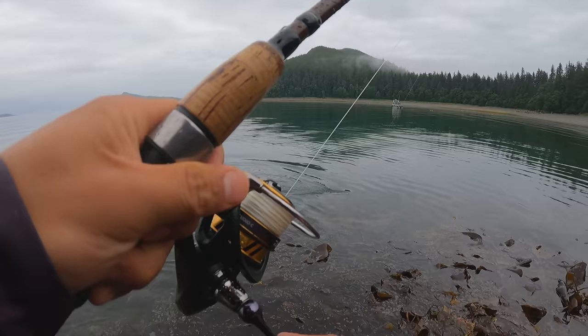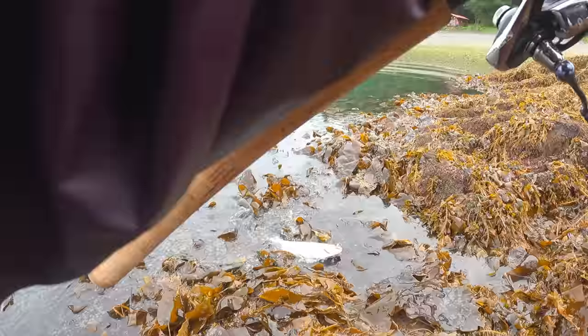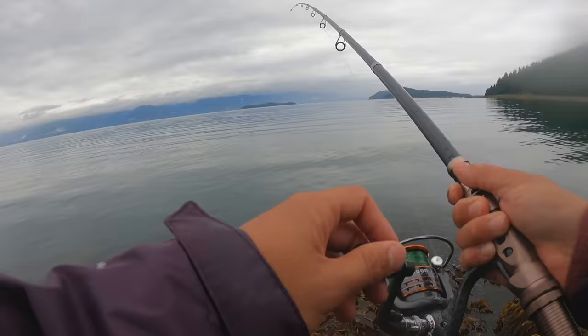Silver salmon, should we keep it? Yeah. Nice. Get some. No. There we go. There we go, got him on the flying C. It's slippery out here. Yeah. That was a fun little fight.